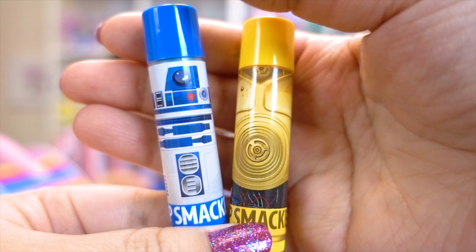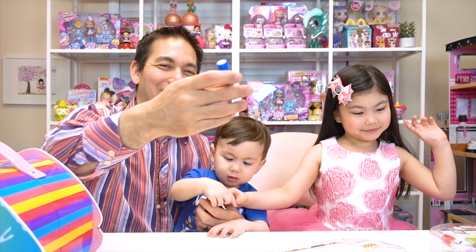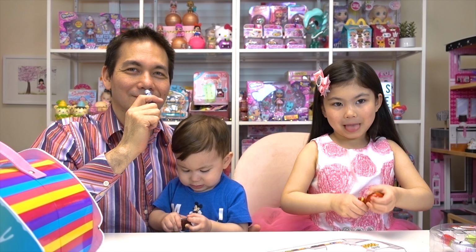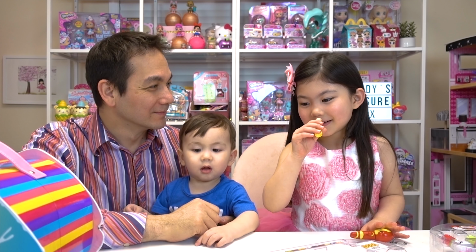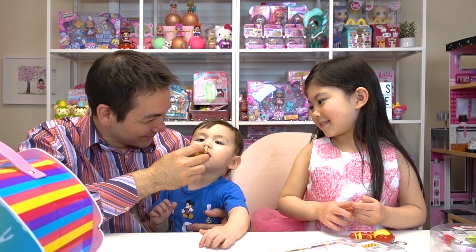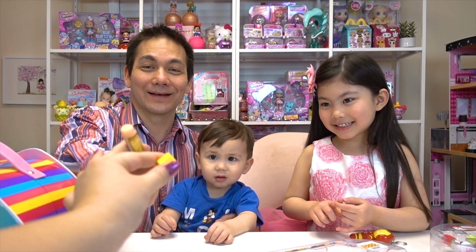And we have the famous R2-D2 and C-3PO. That is so cool. Look, isn't that awesome? Hey, they're still a pair. They're sticking together. What flavors are they? R2-D2 smells like cool berry droid, and C-3PO is golden caramel droid. Okay, let's try that smells one. Yummy. Smells like caramel. Cool. Caramel, caramel. Ooh, yeah, I like C-3PO.